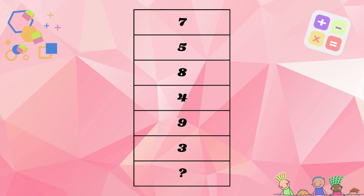Alright, let's solve this puzzle. Starting with 7 and 5, it seems like we can just take away 2 from the 7 and get the 5. Next, we've got 8. Well, 5 plus 3 is 8. So we did minus 2 and then plus 3. Let's try the 4th row. 8 minus 4 is 4. So we did minus 2 plus 3 minus 4.